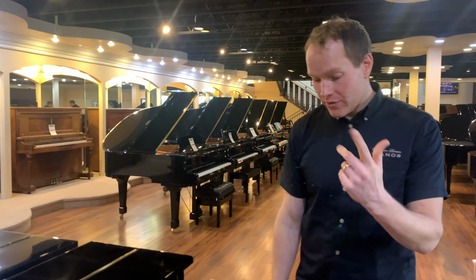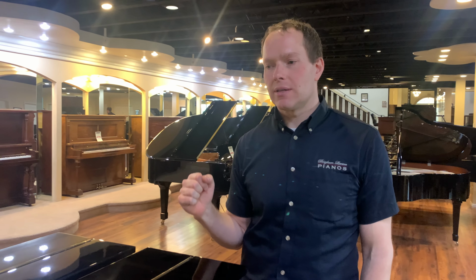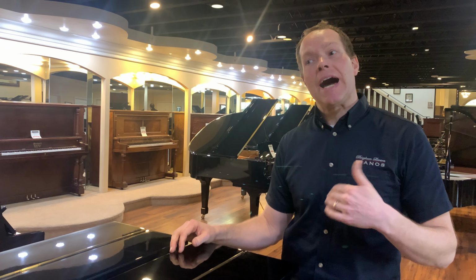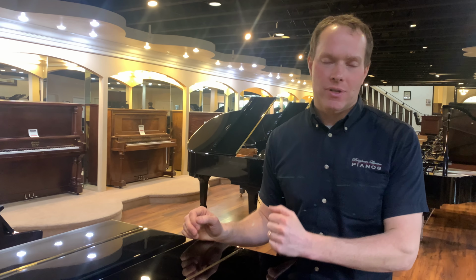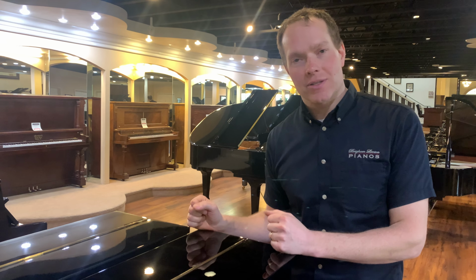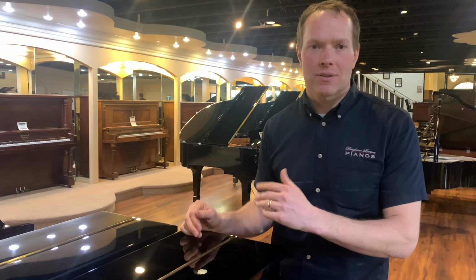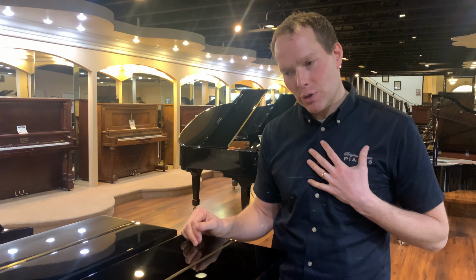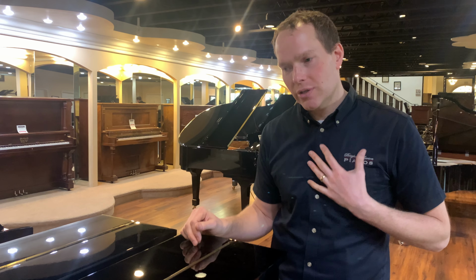I've even heard it argued that 48 is ideal. My personal taste, I say the bigger the better, but I have heard some piano technicians say that 48 is ideal, that 50 or 52 is too big, and that 46 or below is too small. This is what nerdy piano technicians talk about when we get together at conventions. But again, personally, I say the bigger the better.